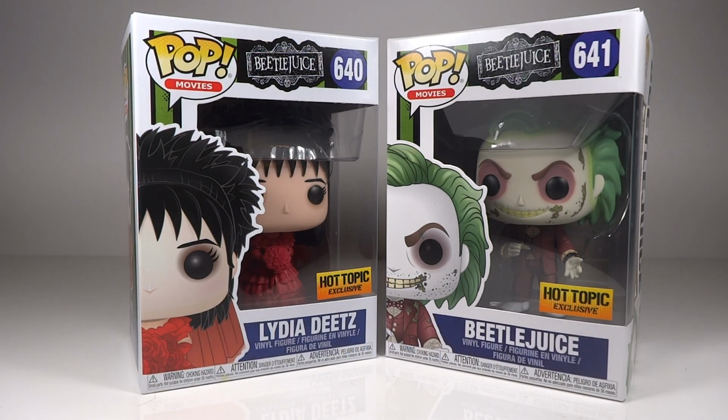Lydia J here with another Funko Pop review, and today we have the Hot Topic exclusives Lydia and Beetlejuice. Now, out of all the Beetlejuice that I've personally seen, I've been chomping at the bit for these Beetlejuice pops, and I really do like a lot of the ones that they've had, but I'm so glad I was able to hold out because I think overall this is just a great set.